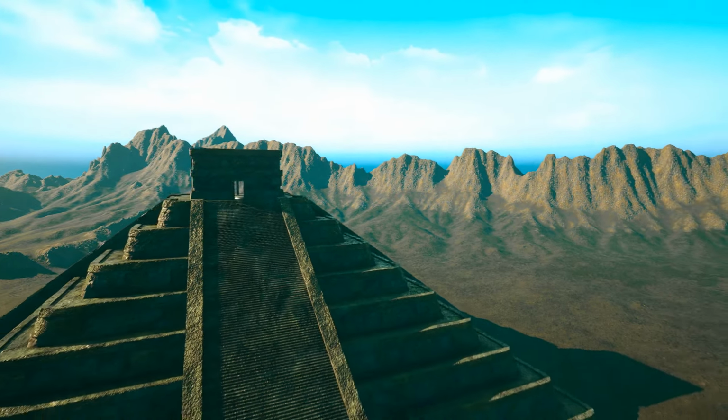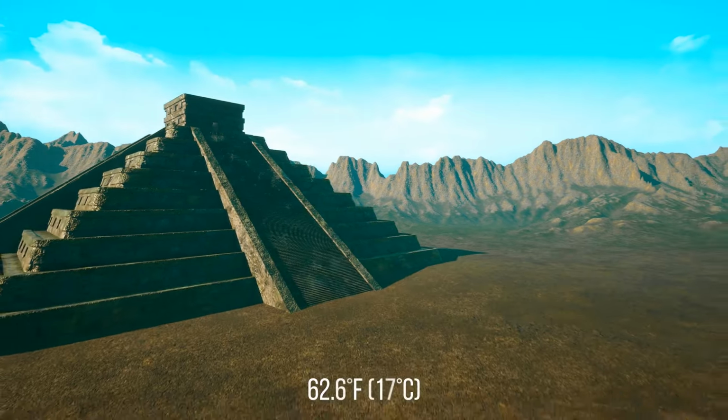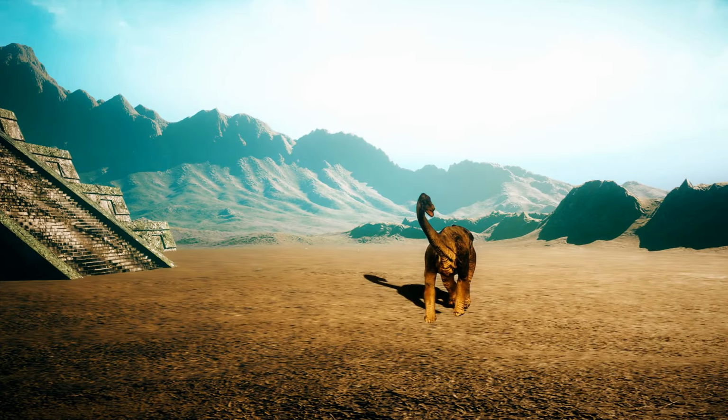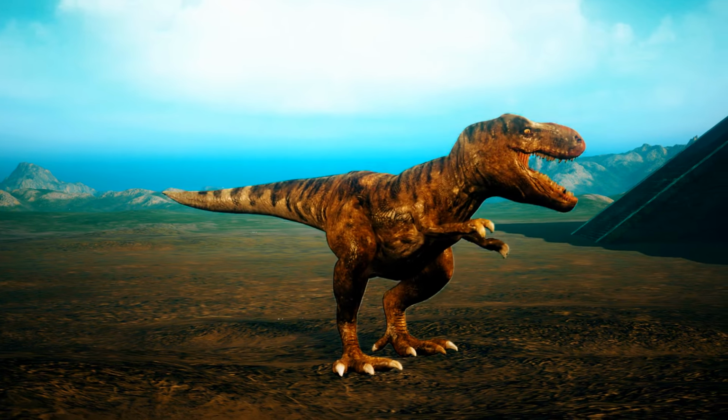It took a lot of research, but scientists figured out that Antarctica's temperatures could have reached up to 62.6 degrees Fahrenheit. Sure, that was 40 to 50 million years ago, but if you think about it, it was at the same time when dinosaurs roamed our Earth.